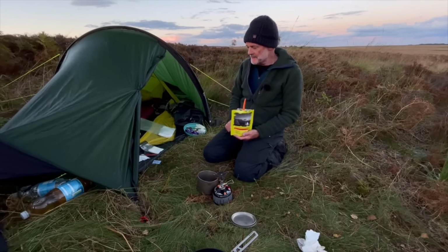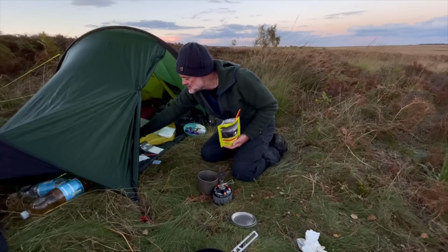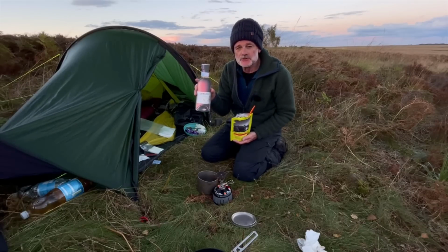So I'll finish this off and then I'll have a word with you later on in the tent, and we might have a drop of that. A few wee drams in the tent. I'll see you in a little bit.